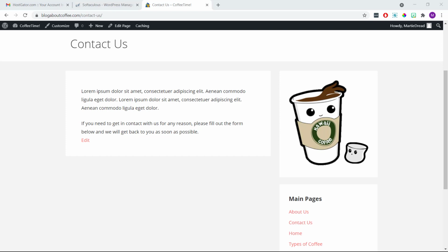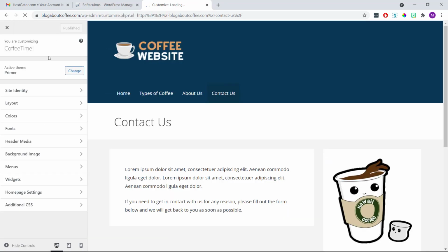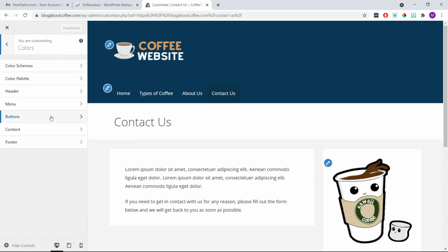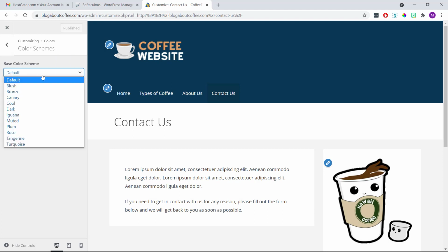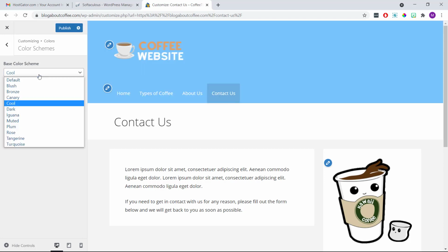But before we do that, we're going to update our website's colors. To do this, we just need to click Customize at the top to open up our theme options again. Then we're going to click into Colors on the left. And this is where we can change our different site colors. So if we click into Color Schemes at the top, here we can change the main color scheme of our site using this drop-down list. And if we click through a few of these, we'll see our main site colors update on the right.